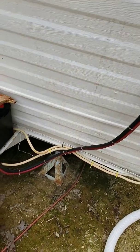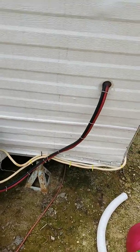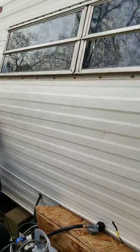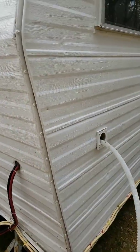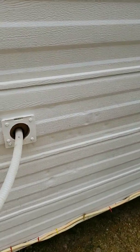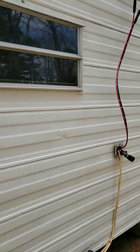And then I run my electric inside to the inverter and stuff, and I've got the gas line ran inside. Everything's pretty good, it's not too bad for an old camper. I'm still trying to figure out how to drain the tank. I don't know if it's got a drain on it. I was trying to siphon it out, not doing a very good job, but I was trying.